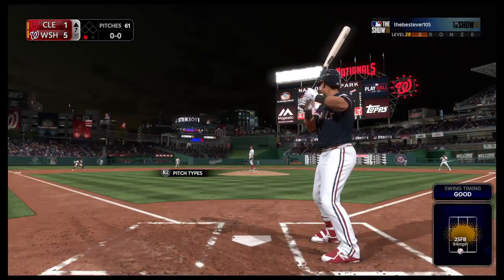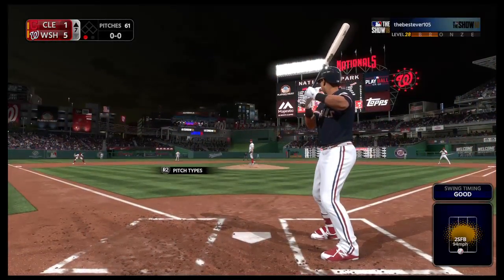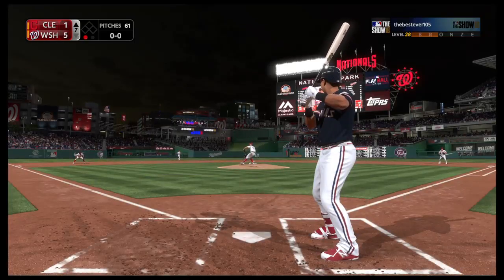Here's Michael Brantley. He went down on strikes last time up. From the stretch.